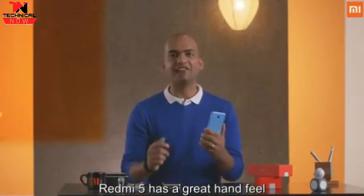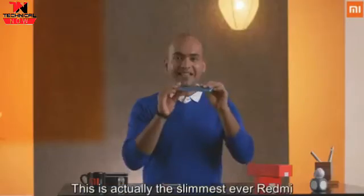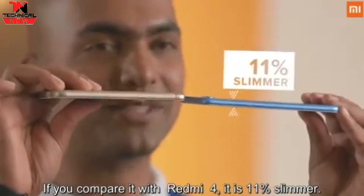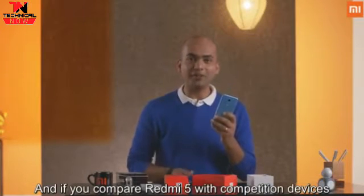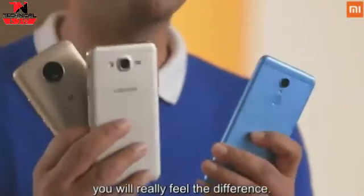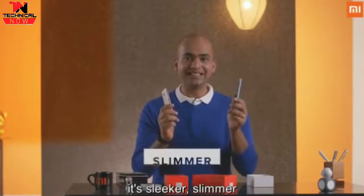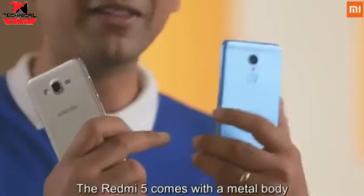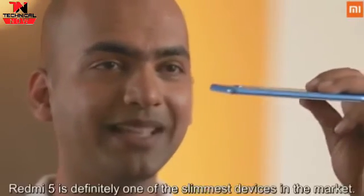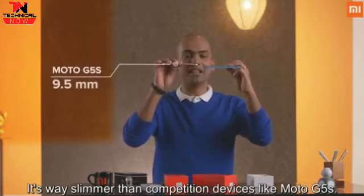Redmi 5 has a great hand feel. It has the same premium metal body design as Redmi Note 5 with rounded back edges. This is actually the slimmest ever Redmi. If you compare it with Redmi 4, this is 11% slimmer. And if you compare Redmi 5 with competition devices like Samsung J7 Next or Moto G5s, you will really feel the difference. Even though Redmi 5 has a bigger screen as compared to Samsung J7 Next, it's sleeker, slimmer, and much easier to hold. Plus, Redmi 5 comes with a metal body as compared to plastic on J7 Next. At 7.7 mm, Redmi 5 is definitely one of the slimmest devices in the market. It's way slimmer than competition devices like Moto G5s.